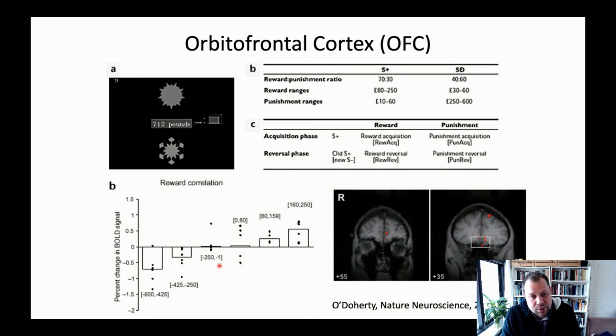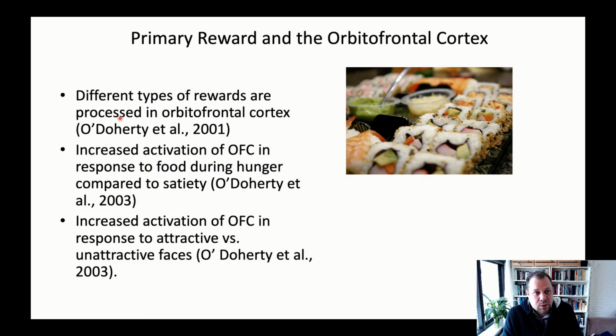Again, important here is this sort of scaling of the BOLD signal to the actual value of the outcome, which relates directly the BOLD signal to the subjective value that the subject is experiencing. Now, it's also important to note that there are multiple different types of rewards, and it looks like the reward system doesn't necessarily distinguish between them, although there's evidence that it does.